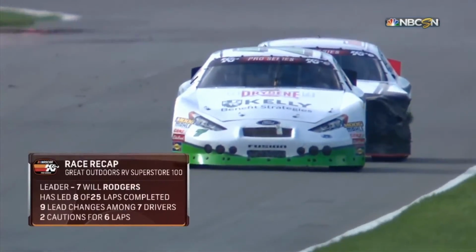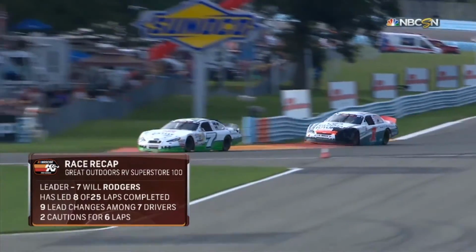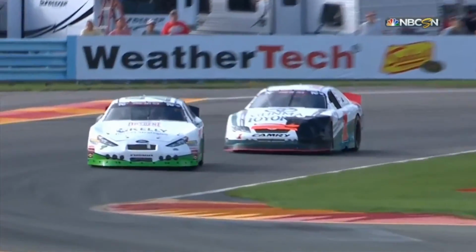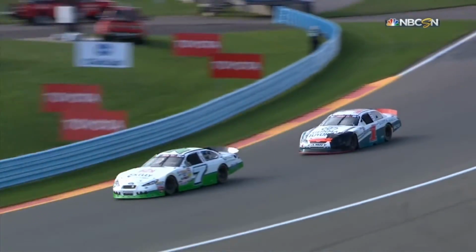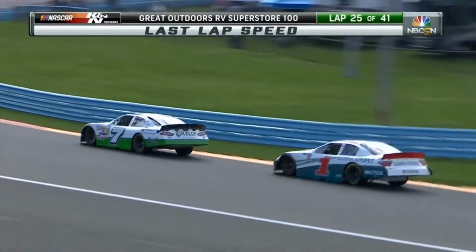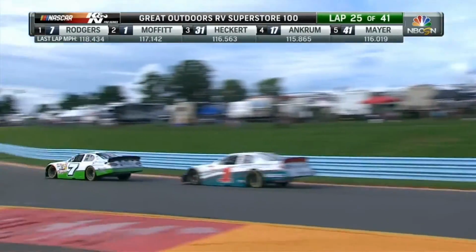that had damage earlier. Parker, look at that tape job on the left front of Moffitt's car, but he's still got lots of speed. And the important thing to know about his cars, you see those little openings. Those are his brake ducts, those little circles. Those are not covered by that tape. So he's getting all the air to his brakes. He's getting the air to the radiator through the grill opening in the bottom. So all that is fine.